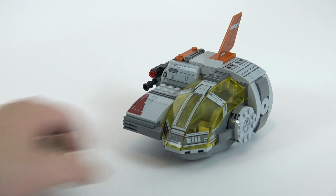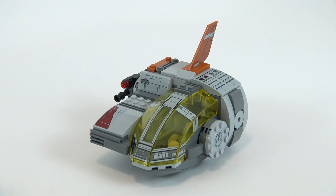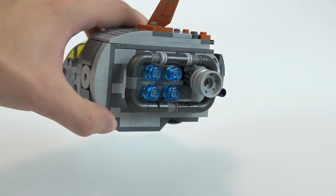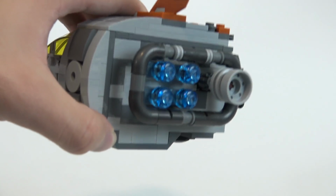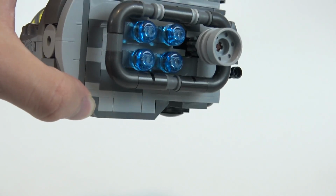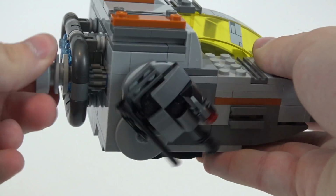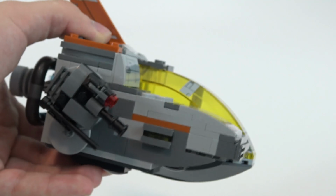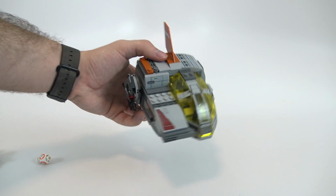Alright, so going on to the interior details of the pod itself, first off I just want to turn it around and show you guys this awesome engine detail. I love this. LEGO did a really great job, and you'll see right away they're using minifigure heads as the engines. Really fantastic choice, and I love the details around it as well. This right here is actually what spins this turret right here, which is very cool. I actually think this thing has a lot of movement to it. I like how you can maneuver it and spin this and be flying around. It's much more fun than I would expect a set like this to be.